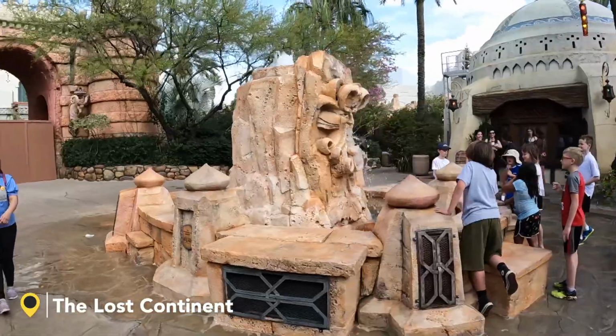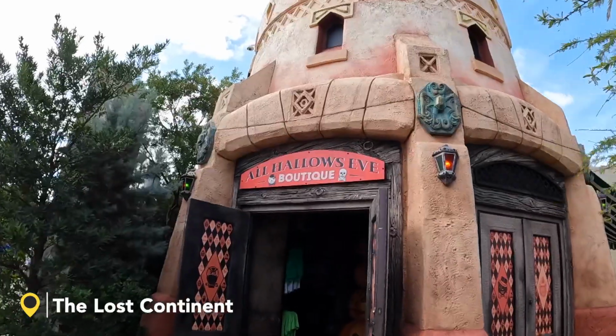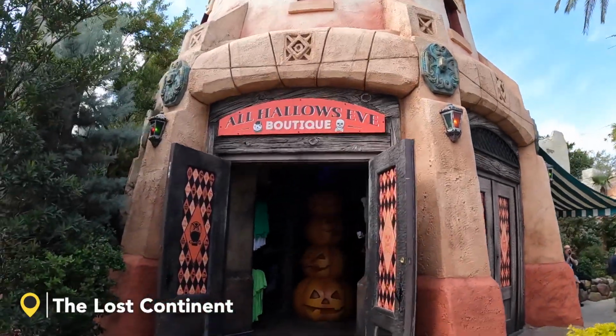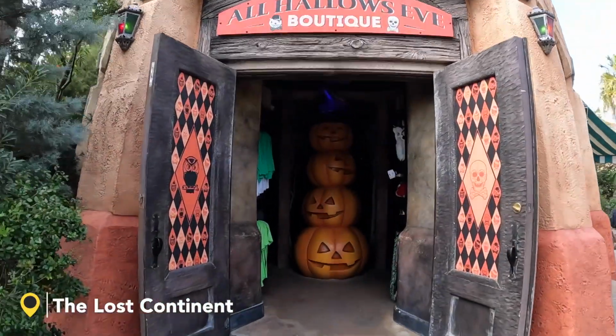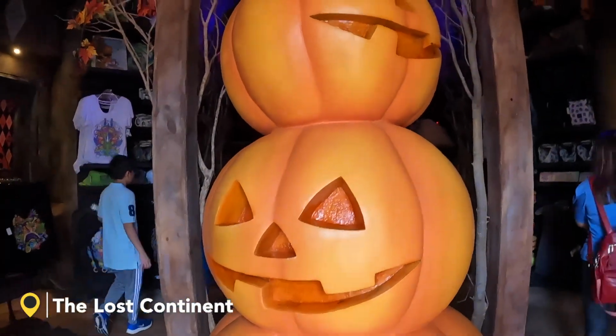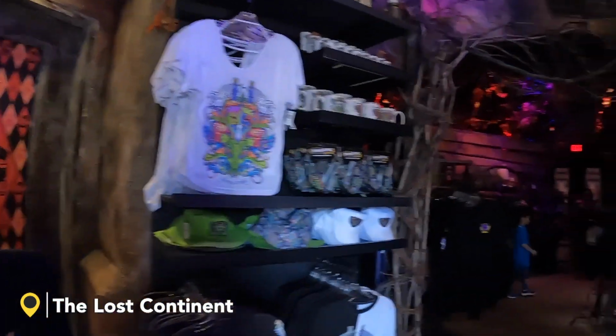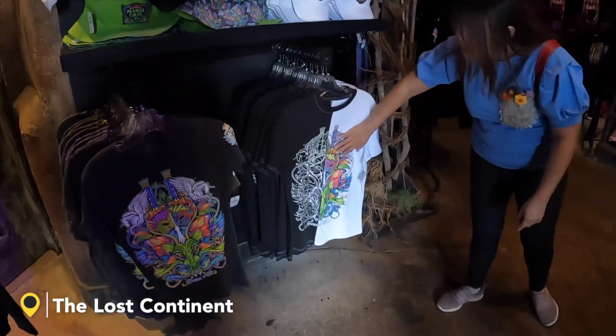All right, show me your hand. Wow, you guys wanna check this out really quick? Yeah. Whoa. I mean, it's October, but hey, why not? Let's go inside and see. Greeted by these big pumpkins right here. Look at all this cool stuff. Wow, that's pretty cool.